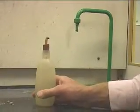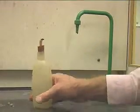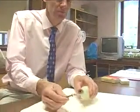So we'll go back over to the table and we'll have a look at what was in the cigarette. On average, a smoker can expect to lose 16 years of life compared to a non-smoker, and this simple demonstration might show you why.